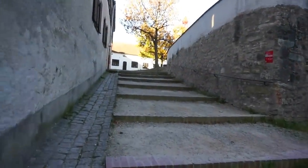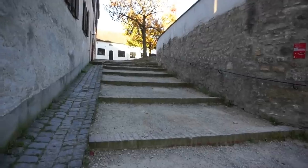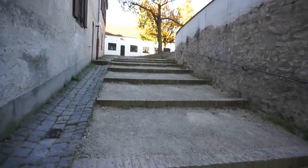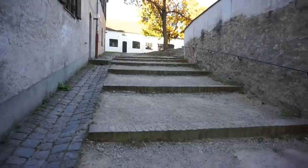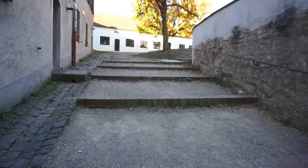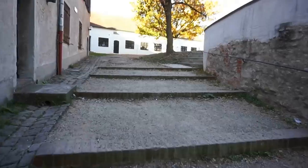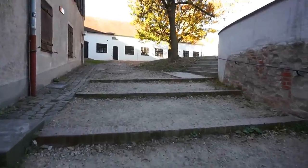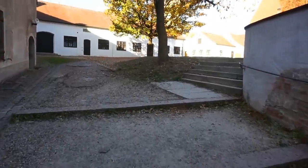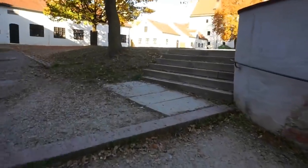Now, remember when I said that there was a Bavarian Military Museum next to the Tilly Palace, and that was the first part of the museum? Well, the second part of the museum is here, attached to this palace. So if you buy a ticket, you're going to have to visit both of them. Well, if you have enough energy to do so, that is.